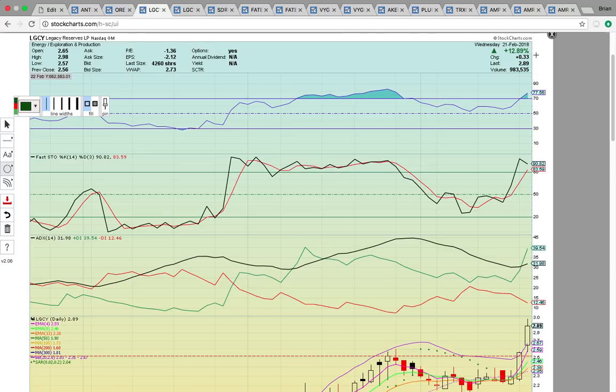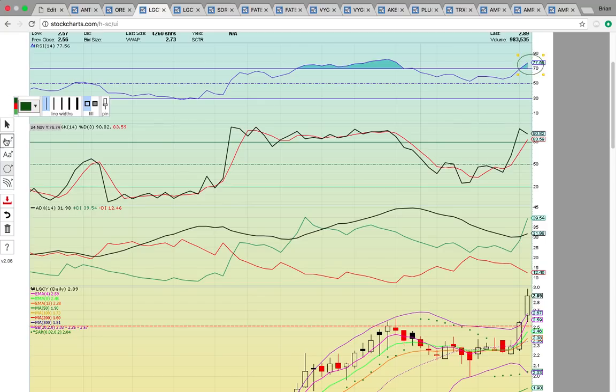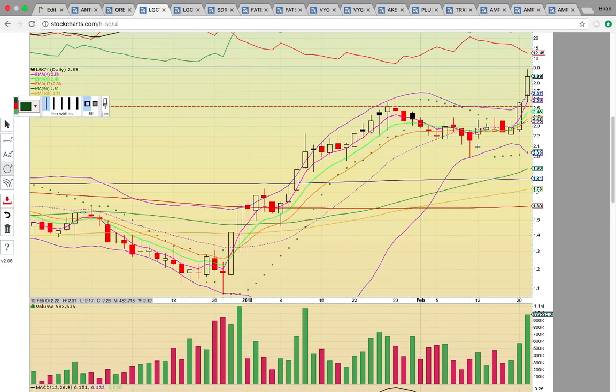Okay, let's look at LGCY. Closed up 12% today, nearly 13%. You know, RSI is getting a little frothy there at 77. As you can see, it's hitting up here in the overbought zone. Same thing with Fasto up here. But it did break out. It had a nice follow through.